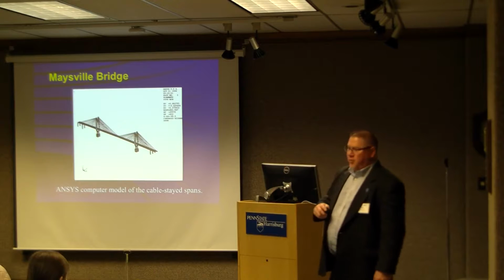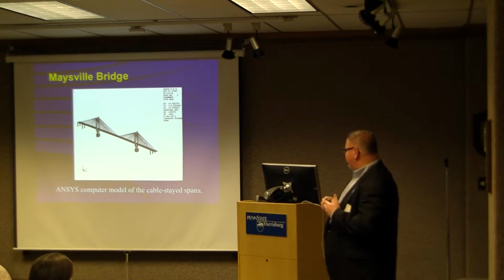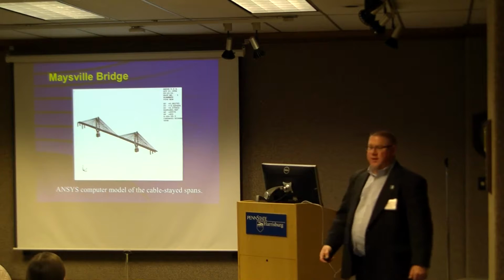Of course, in the 20-some years since then, the computer programs have gotten more robust and more specialized and easier to use. But the program that our analysis used at the time was called ANSYS. And you can see here what would be a finite element model of the bridge. You can see that not only do we have the cables, the towers, and the superstructure, beams and deck that you saw in the photo, we also have modeled the foundation that is constructed underground that you don't see in the photos.